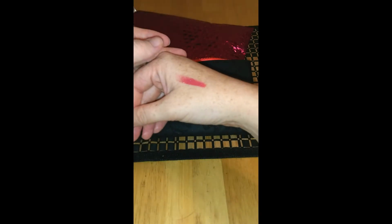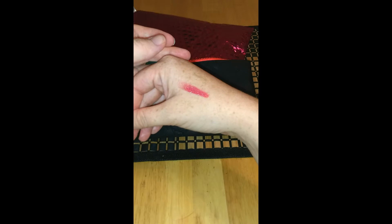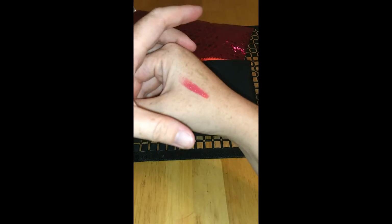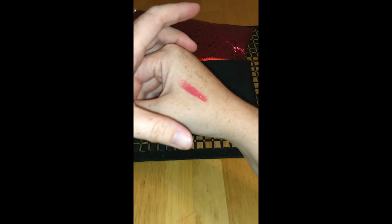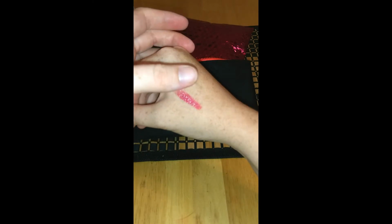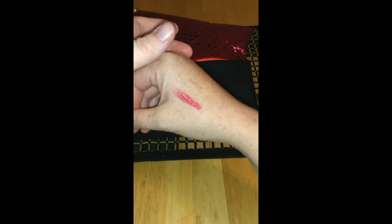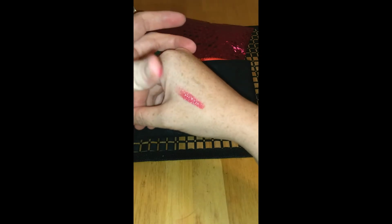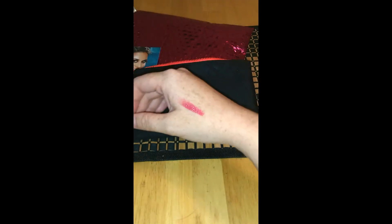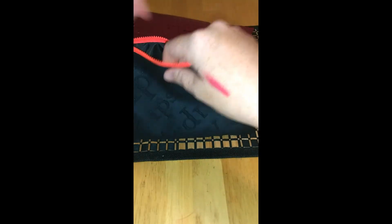I don't know if you guys can really see it. It looks a little bit more pink on camera than it does on the actual skin. It's got a little bit more orange. It's not as hot pink as it looks on the screen. I don't know how to describe it, but I like it a lot. Very nice. Awesome. All right.